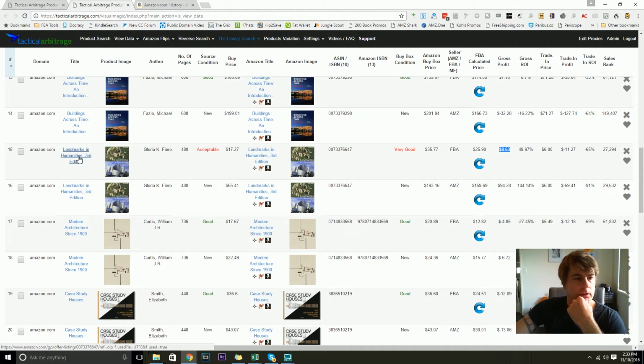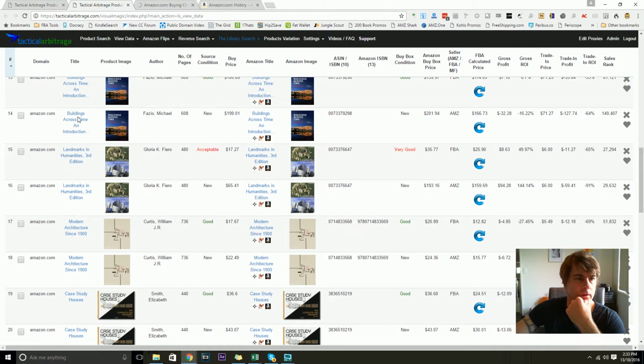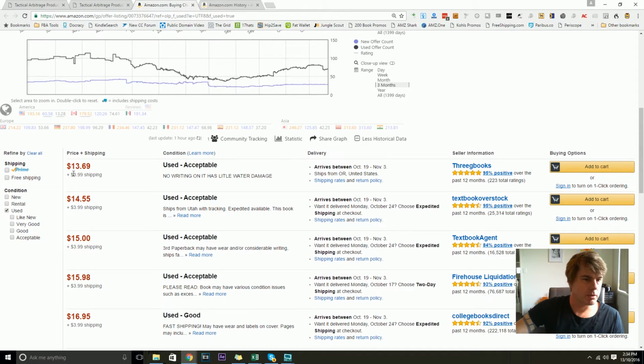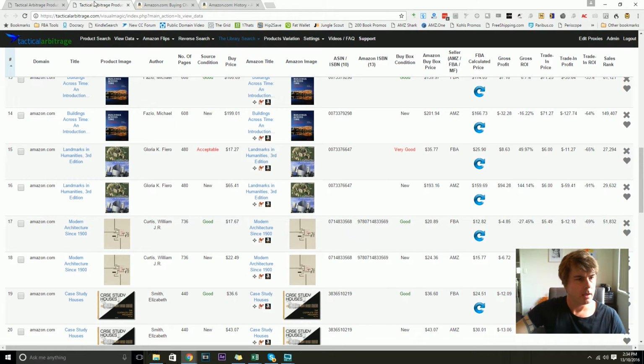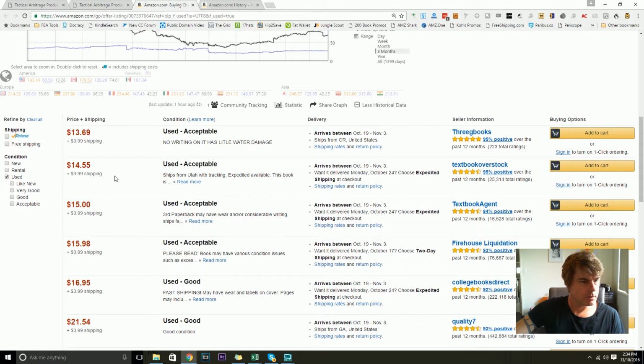If I click on this, it's going to open the used offers page because it is a used book. If I click on this one, which says new, it's going to open the new one. So let's have a look over at this used one. Now this is the book in question, the $13.69 plus the $3.99 shipping. And that's where we're getting the, where is this item? There we go, $17.27.